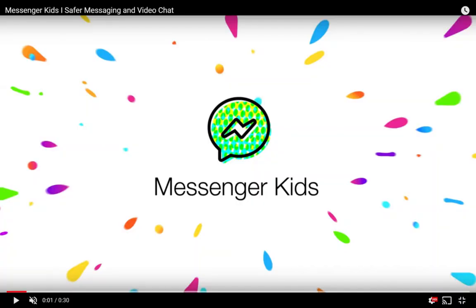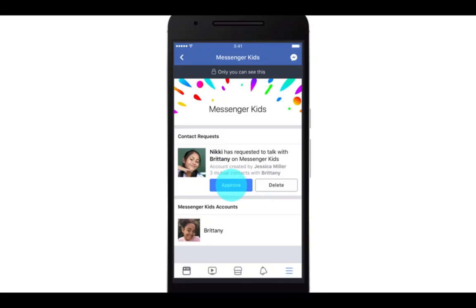Very similar to that is going to be Messenger Kids, or Facebook Messenger Kids. And it's going to work very similar to the Facebook messaging. The difference is that this is an app that's designed for your kids to use. What's nice about it is parents have to invite friends as well as approve friends before your kids get the opportunity to chat with them.